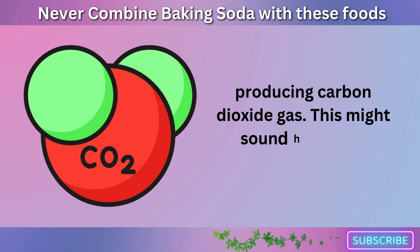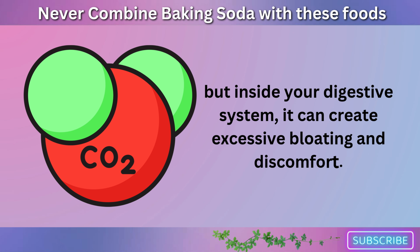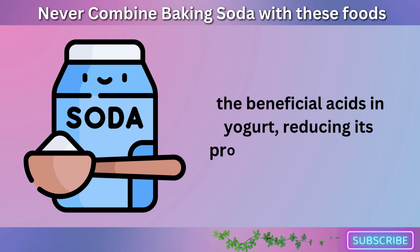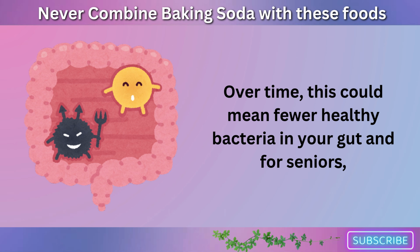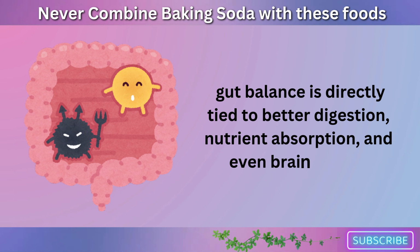When baking soda is mixed with yogurt, the alkaline soda reacts with the yogurt's acid, producing carbon dioxide gas. This might sound harmless, but inside your digestive system, it can create excessive bloating and discomfort. More importantly, the alkalinity from baking soda can neutralize the beneficial acids in yogurt, reducing its probiotic effectiveness. Over time, this could mean fewer healthy bacteria in your gut. And for seniors, gut balance is directly tied to better digestion, nutrient absorption, and even brain health.